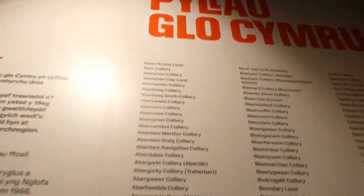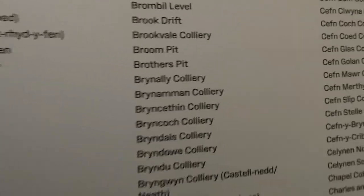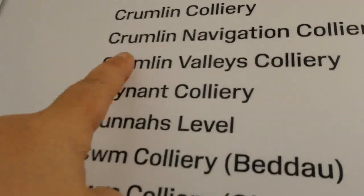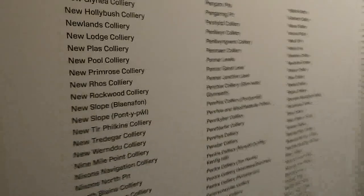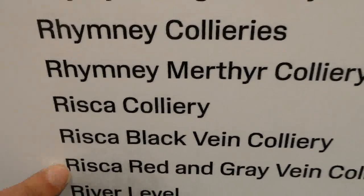Here we go. This is a list of all the pits in Wales. So I used to live near Argoed Colliery there. And then near us, we've got some Crumlin Navigation. We got the Darren level as Risca. There is some under Risca as well over here. We got Risca Colliery, Risca Black Vein, Risca Red and Grey Vein. And that's on all of them. There are literally hundreds and hundreds of them.